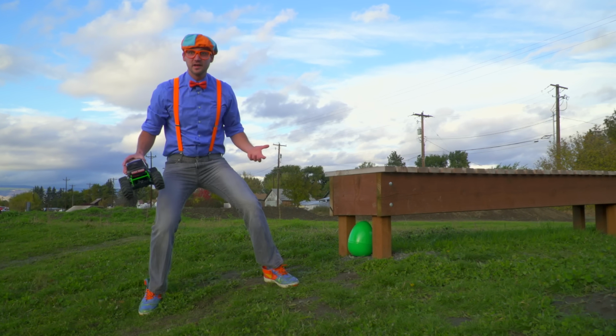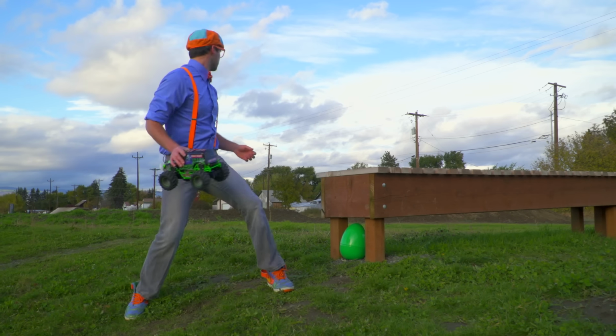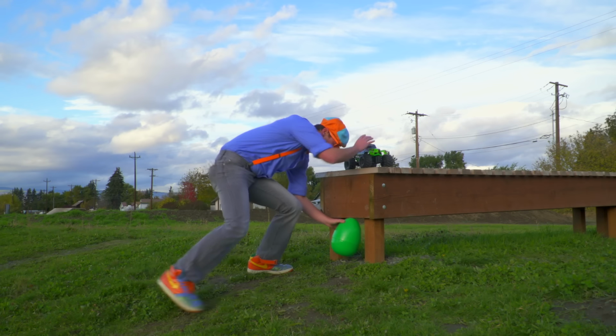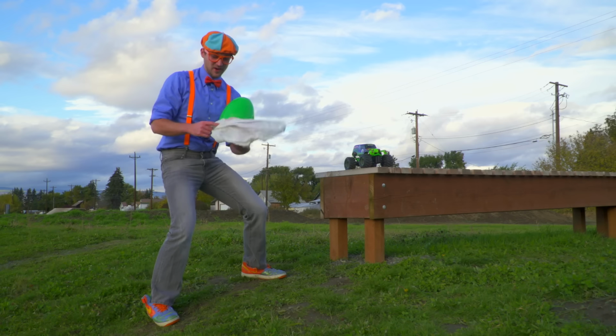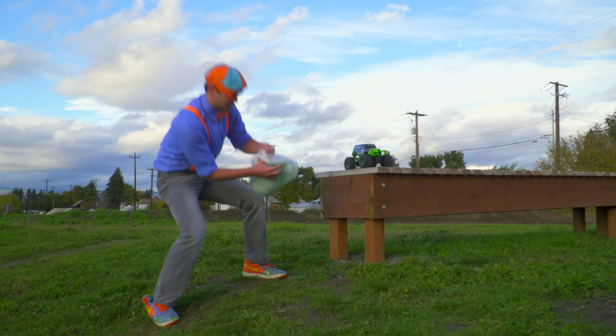Speaking of big, do you see a big egg? I don't see it. Oh, there it is. Whoa, look at this big green egg. Good job. All right, I think we should go find some more eggs.